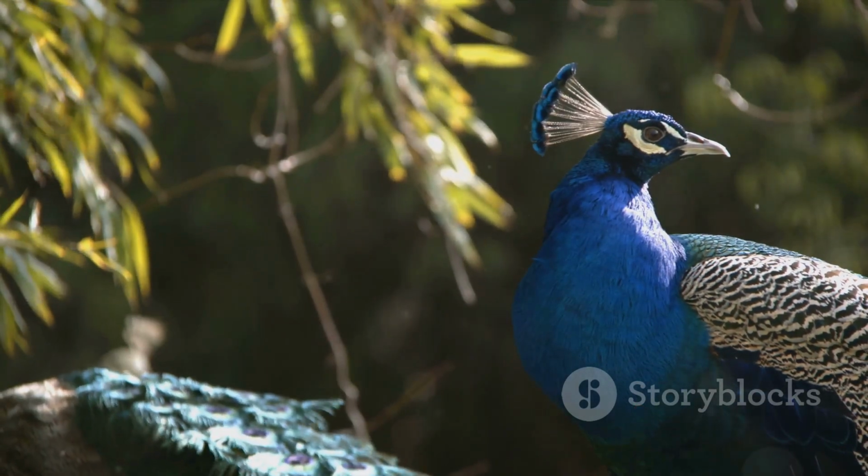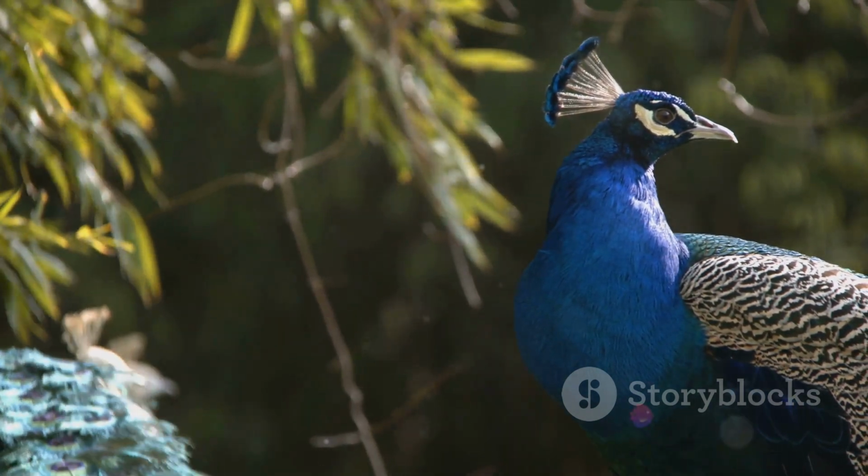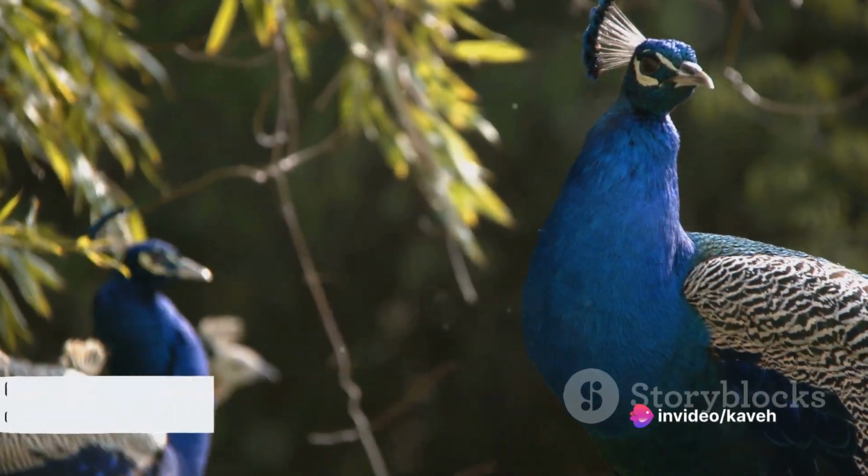So, beyond the beauty and the spectacle that we associate with peacocks, lies a world of fascinating facts and intriguing capabilities. These birds are not just about the display. They are a testament to nature's endless wonders and variety. Beauty, charm, and mystery, peacocks truly have it all.